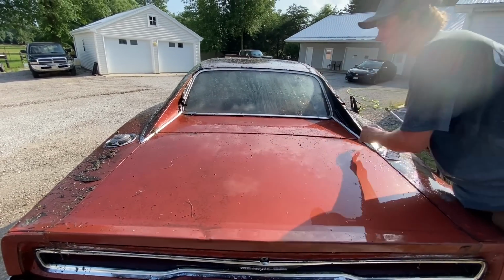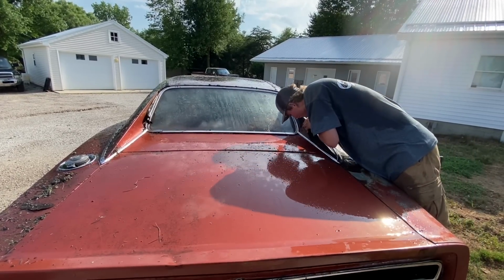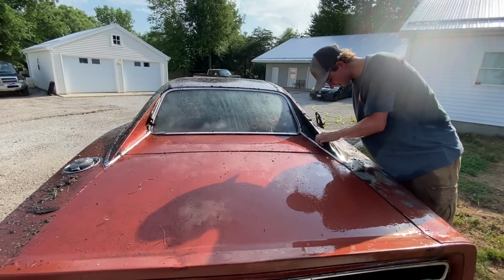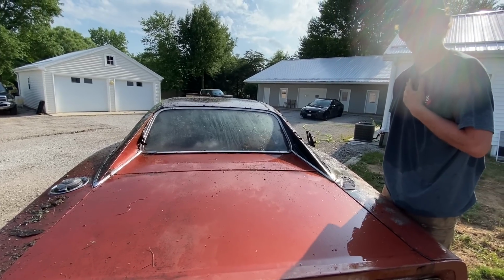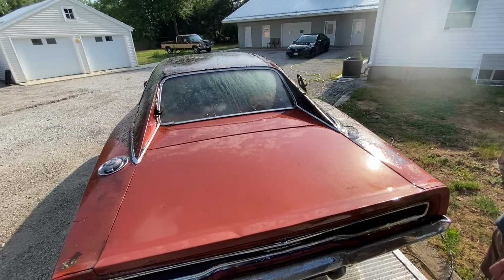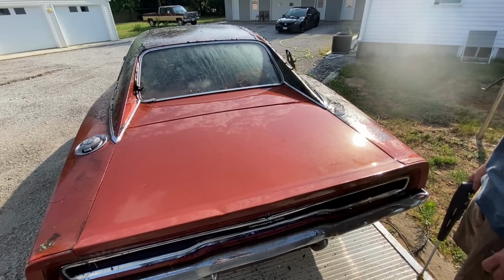The only rust I can see on either of the tail or sail panels is that little hole right there. Let's see. It seems pretty solid on that one. This one seems pretty good, and just that little spot right there. That I'm happy about. I will take that any day. I think the deck lid's the nicest panel on the car, except for that dent. Not as bad as your tailgate.